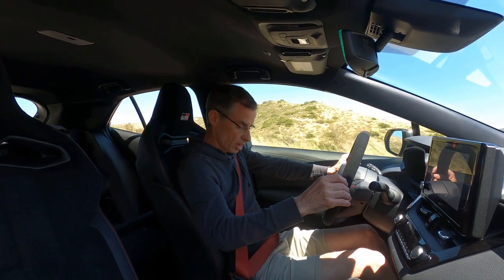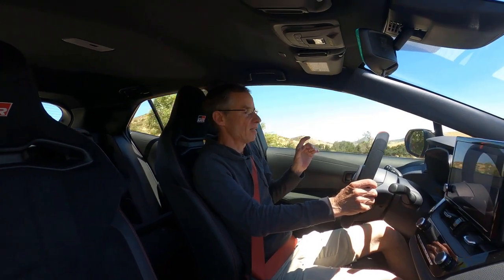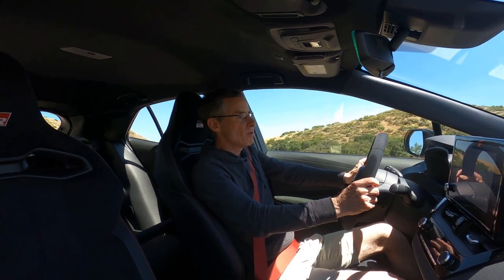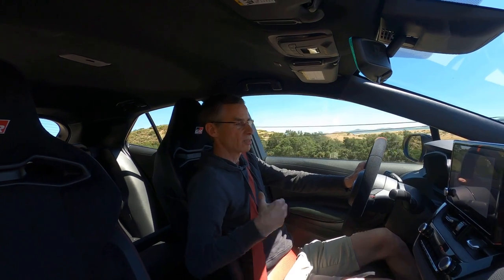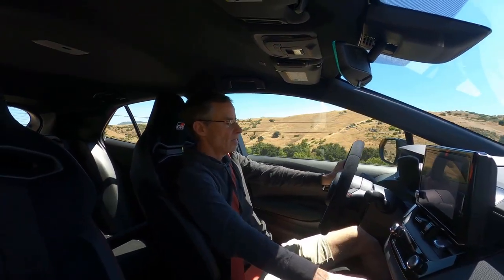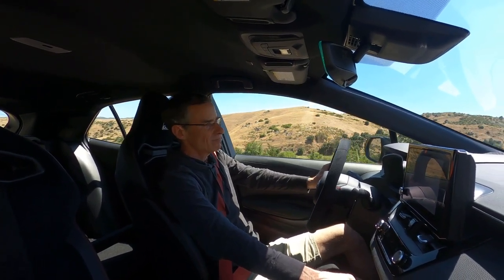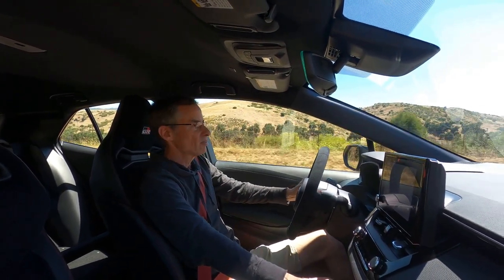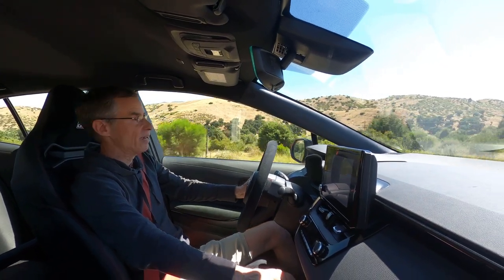So in a little bit of slower traffic, how are these seats? Not bad, but not the best. They could use a little bit more lumbar support, but they're definitely grippy. They definitely hold you in, and the bolstering is adequate for this little car. And then I'm in fifth, doing 52 miles an hour. It doesn't really start pulling well until about 3,500 RPM. This is a car that you need to rev, and it likes to rev.